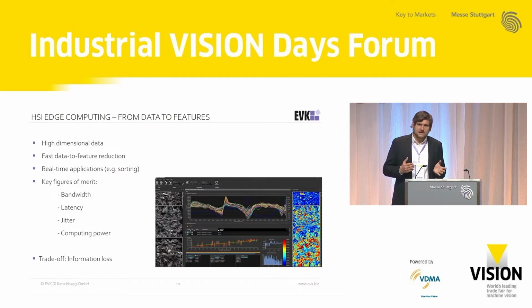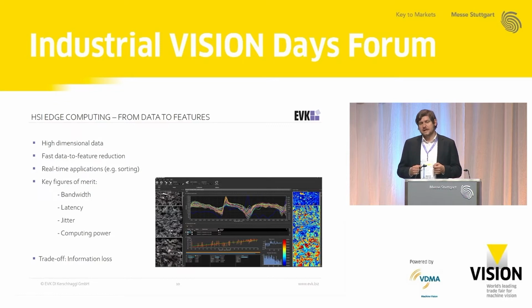So it all moves on to the edge computing, where you need to take care of this high-dimensional data. Hyperspectral data is so information-rich, but you have so short time, so the fast data-to-feature reduction is key. In real-time applications, we make sure that this is happening very fast, and we have to think about stuff like bandwidth, latency, jitter, and computing power to accommodate the needs of the customer.